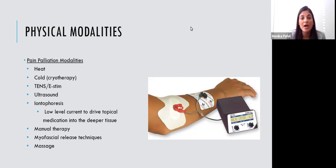Iontophoresis helps with tendinitis, particularly in areas where we do not want to inject cortisone due to risk of causing tendon rupture. So this is a device that's used to incorporate an anti-inflammatory medication like an NSAID that's on a medication pad, and the iontophoresis has a low level current that drives that medication towards that tendon or tissue to provide pain relief and decrease inflammation without having the risk of tendon rupture.